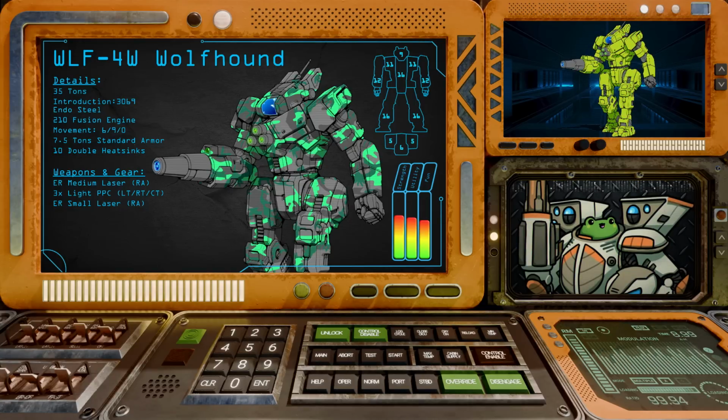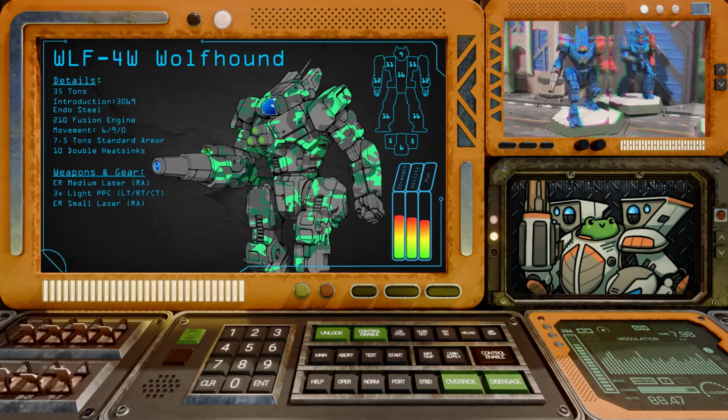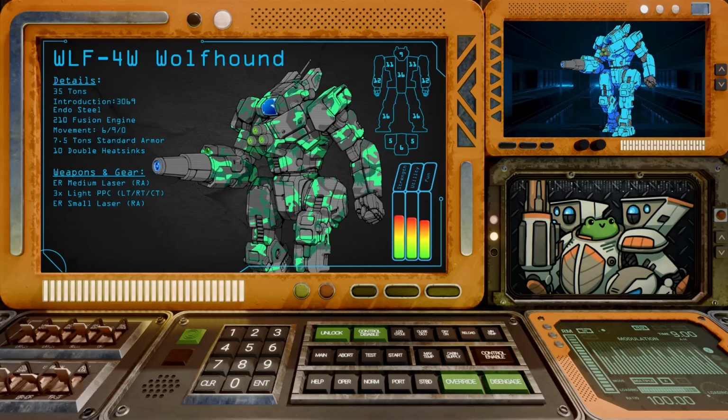For the uninitiated, think of light PPCs as extended range medium lasers that do 5 damage out to 18 hexes at 5 heat generated. It's not a terrible loadout, but the 3 hex minimum range on the PPCs could be more bothersome for a light mech than say a medium or heavy, depending upon how the Mechwarrior prefers to play. The 10 double heat sinks are adequate, though as with previous variants, some heat management skills would be helpful.